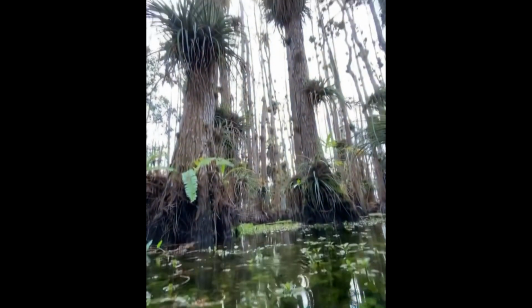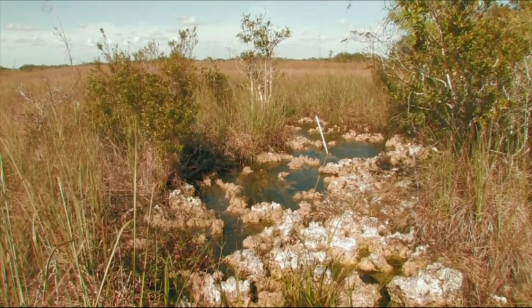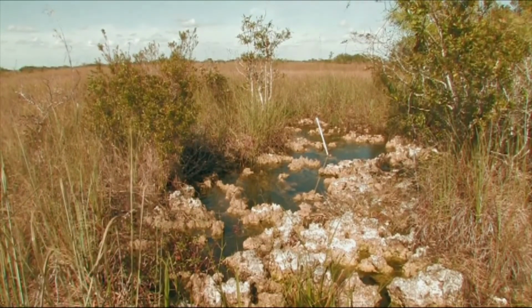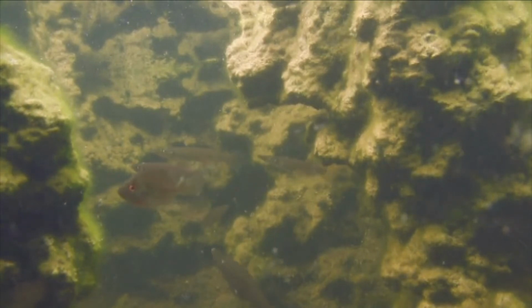Since the seas receded and exposed the ground to air, the porous carbonate bedrock of the region has weathered. That left behind karst, a bedrock of limestone and dolomite full of pits, sinkholes, and springs. Pits called solution holes provide dry season refuge during the winter for aquatic animals, where they wait out the season until the flooding of the marsh begins again during the summer wet season.